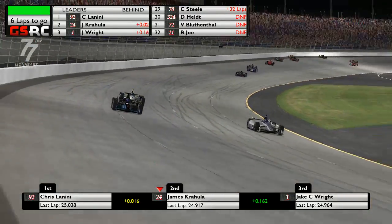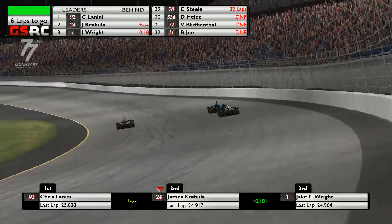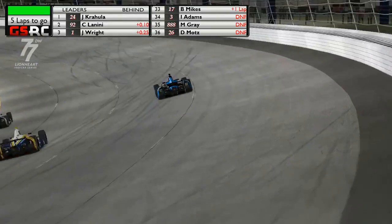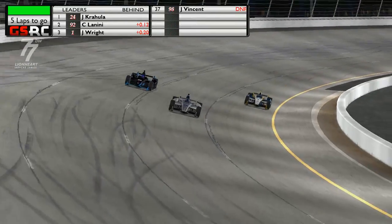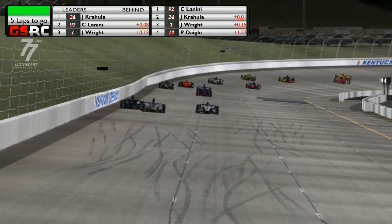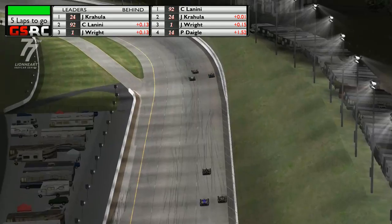Where is Wright going to play it? He's going to stay up high and pick up the draft off the back of Lanini. Right now, Krahula all by himself down there on the bottom of the track, but he's going to be able to get the advantage through 1 and 2. Now, he's going to drift up and probably give a draft advantage to Lanini, but Lanini can't go anywhere because Wright is on the inside of him.